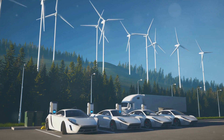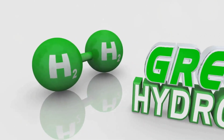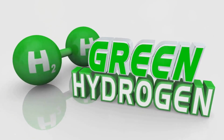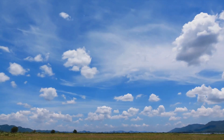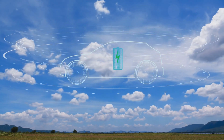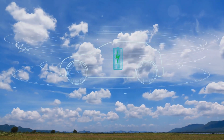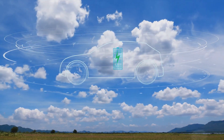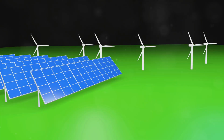Now that we've grasped the science behind hydrogen fuel cells, it's time to explore their potential in powering our vehicles. Let's begin with the environmental benefits. Hydrogen cars emit nothing but water vapor from their tailpipes. Yes, you heard that right. Instead of spewing out harmful gases like carbon dioxide, they produce something as harmless and natural as water. This stands in stark contrast to traditional combustion engines, which are major contributors to air pollution and climate change.